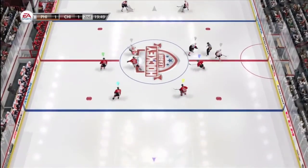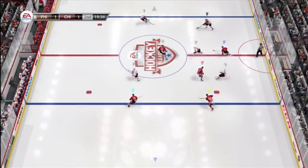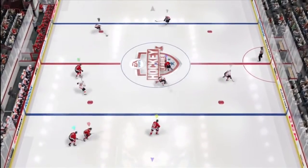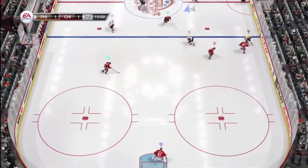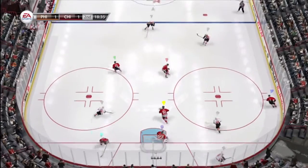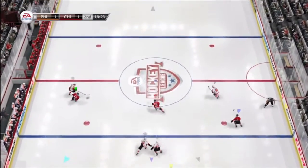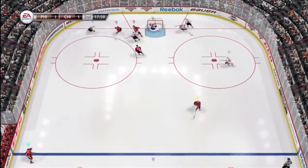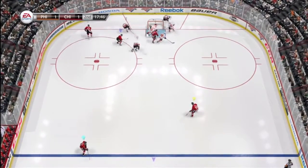Number two underway with the drop of the puck. Bufflin. Checks him with a poke check. Into the zone. Look at this. 3-on-1. There's an offensive opportunity.